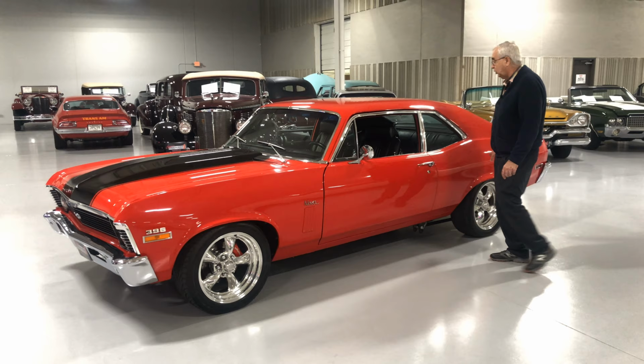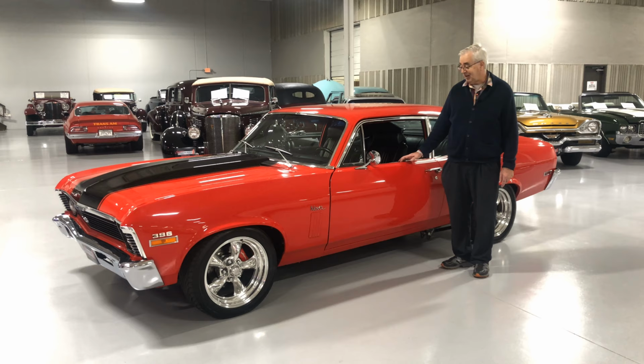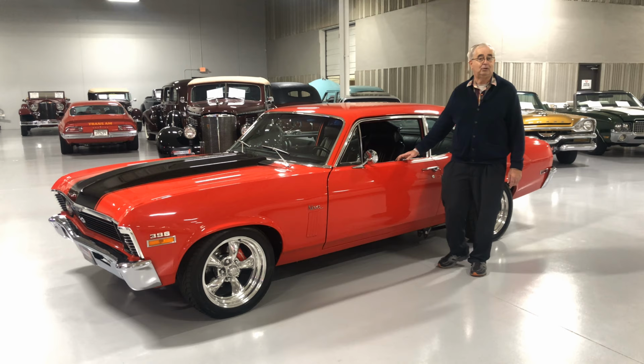It is really one heck of a spectacular car. I mean, 1970 Novas were fast little cars in their day. This one is no slouch by any stretch of the imagination. So if you're looking for something like this, you want that street rod, Restomod, I guess that's what we call this, more of a Restomod than anything, we've got it right here on the sales floor.